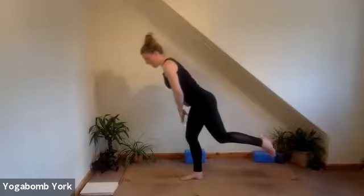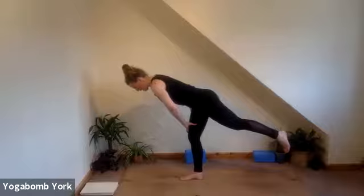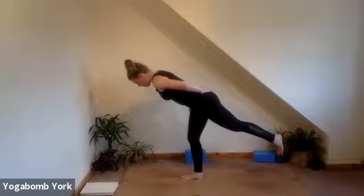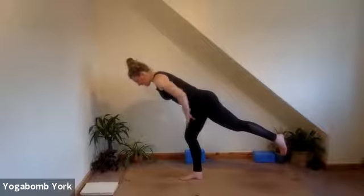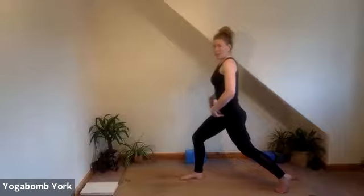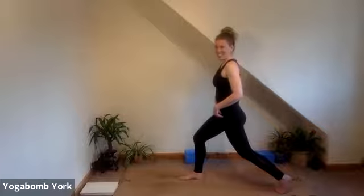Exhaling, releasing behind, warrior three. Just pausing for a moment here, seeing if you can really soften that left side of the pelvis down. And then exhaling with control, step that left foot back and come up into our crescent lunge. Good job.